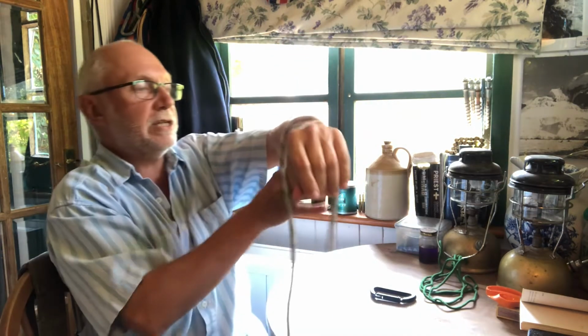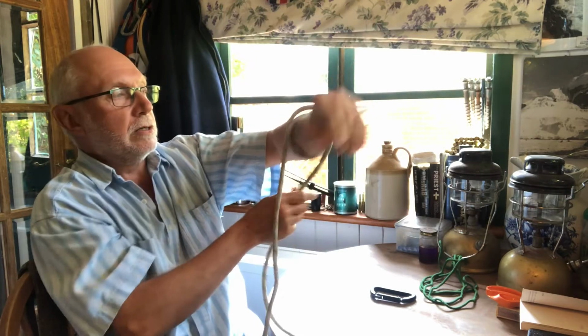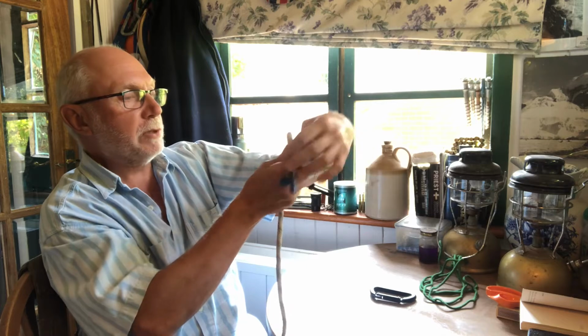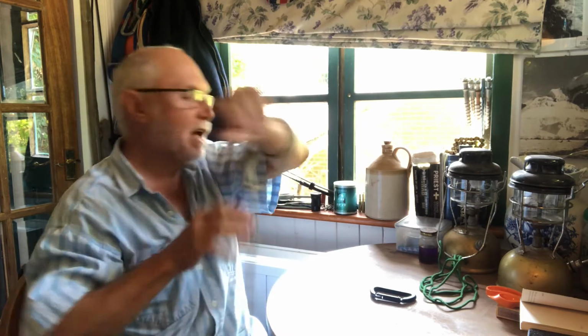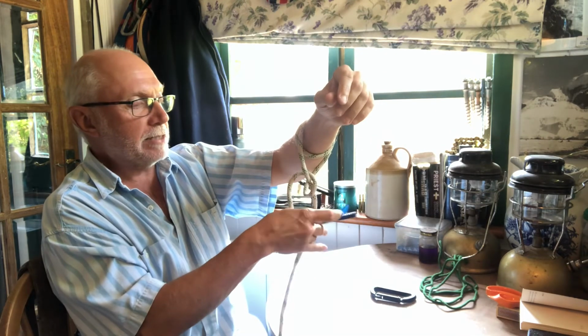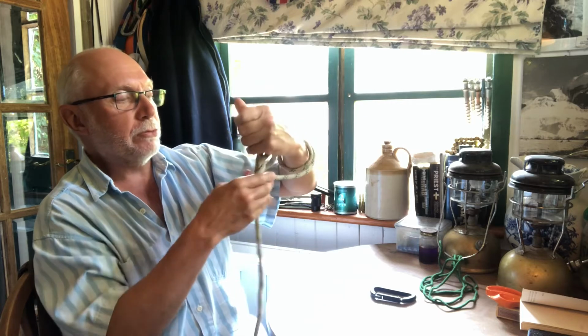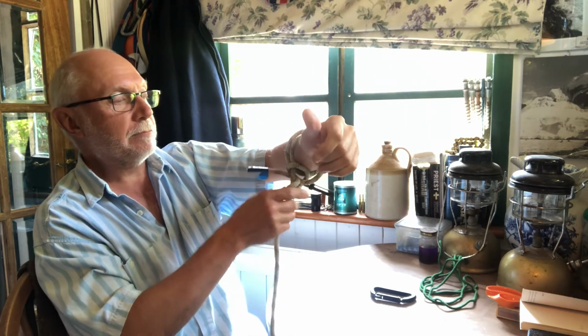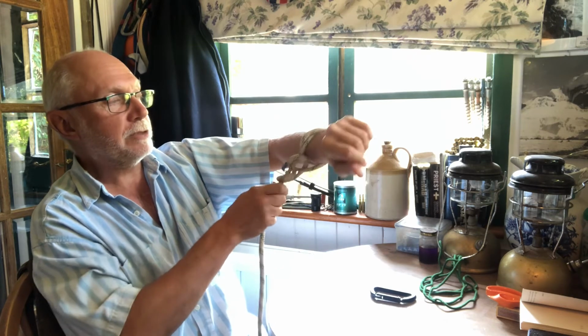Round turn and two half hitches, full turn, and then two half hitches, but always make sure that the two half hitches go exactly the same way round each time, because what you're actually doing down here is creating a little clove hitch. Round turn, two half hitches.